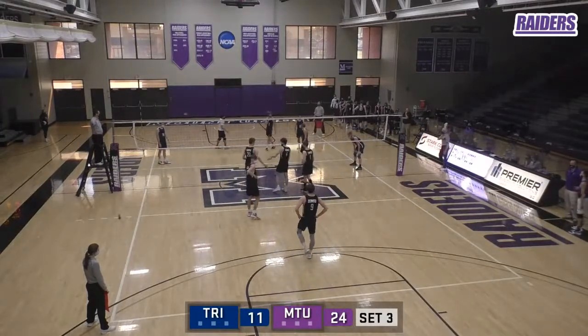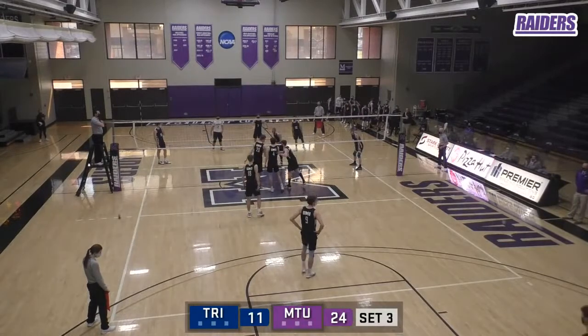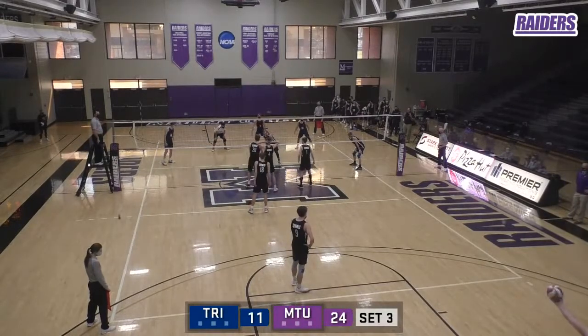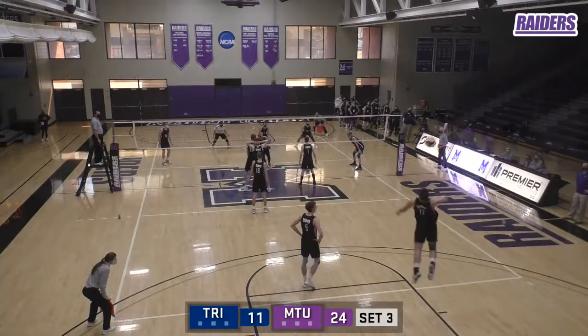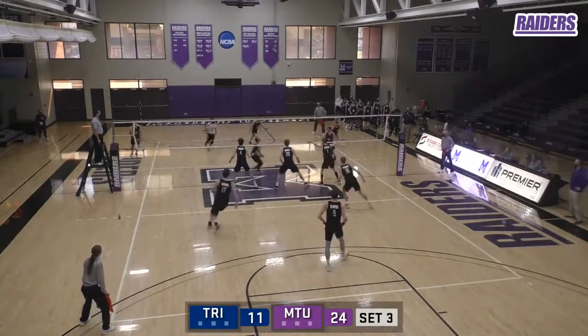I'm genuinely excited to see this next game just because obviously Trine kind of came out a little weak and they've built their momentum, but coming in next game, they're going to have that momentum on their side, and I think it'll be a real fun game to watch.